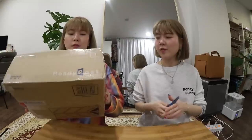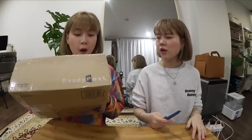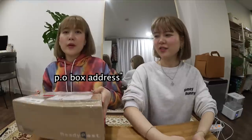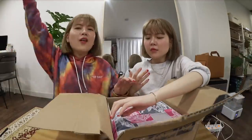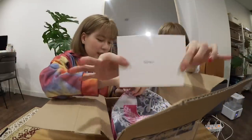Hold my beer. So this one is from Hawaii, right? Yes. We put our P.O. box underneath because we want to get letters from you cuties or something like that. We don't expect you cuties to send us huge gifts, but if you do, thank you so much. But really, you guys don't have to. Yes, cuties. Oh, I can smell something sweet.